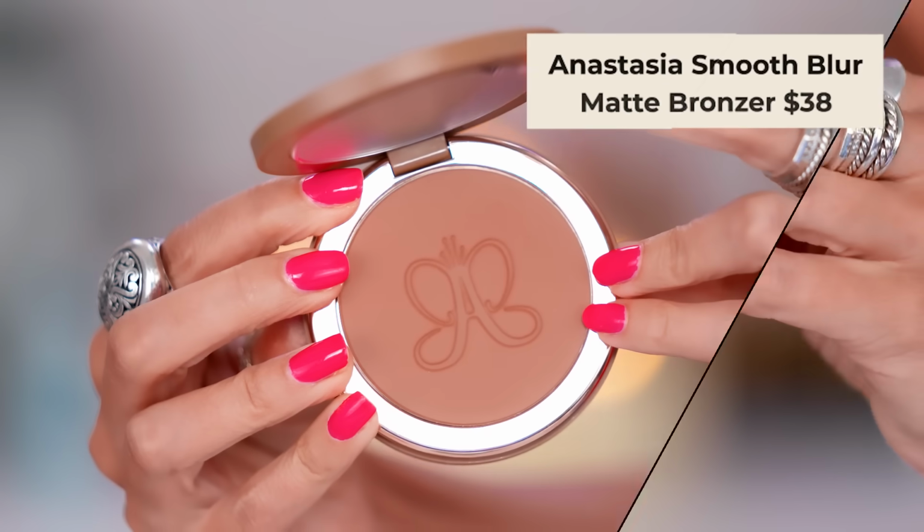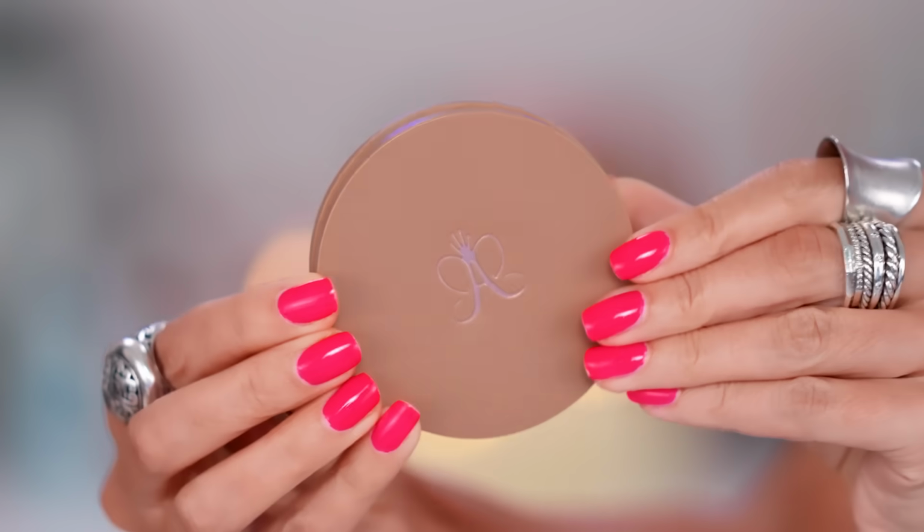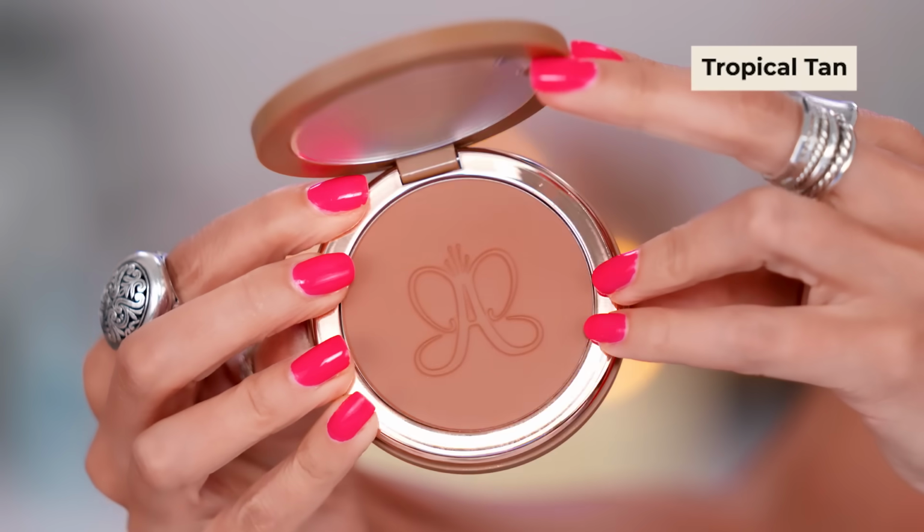I have new from Anastasia, their newly launched bronzers. Now these I got sent in PR. They definitely are up my alley. I love Anastasia, anything. And these tend to be a little more cool toned, which I kind of like. This is a matte bronzer. I'm gonna go in with Tropical Tan, and then we're gonna go in and highlight.